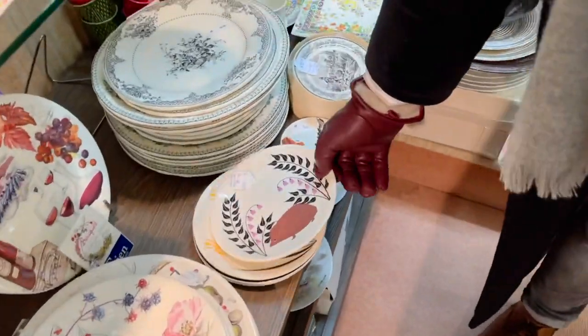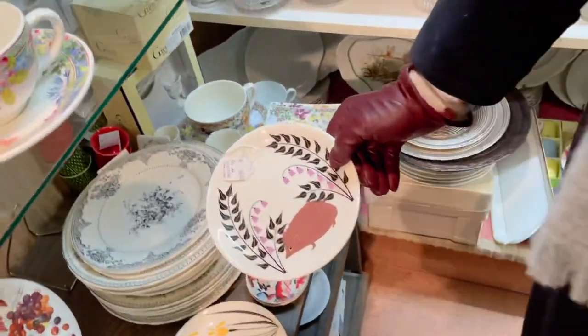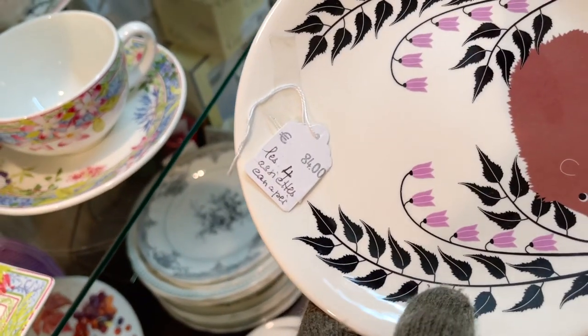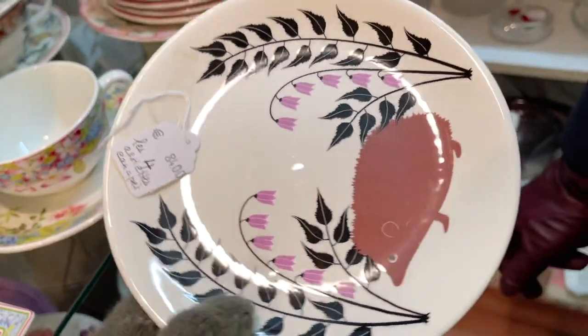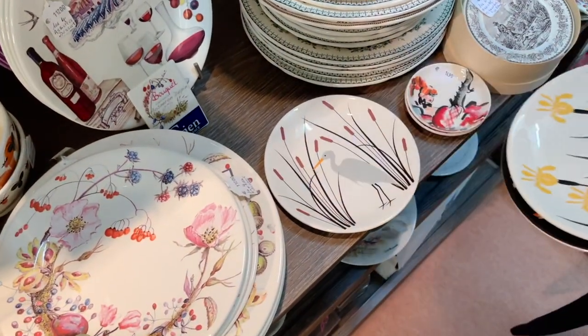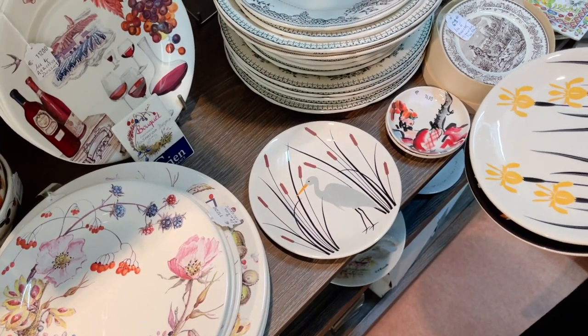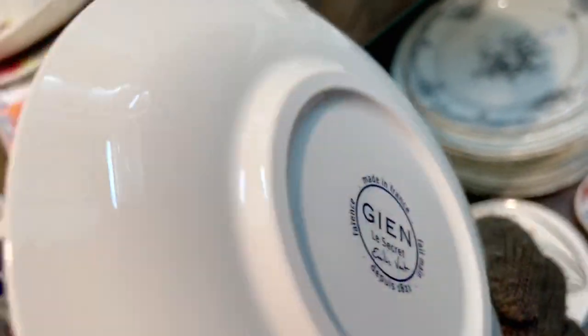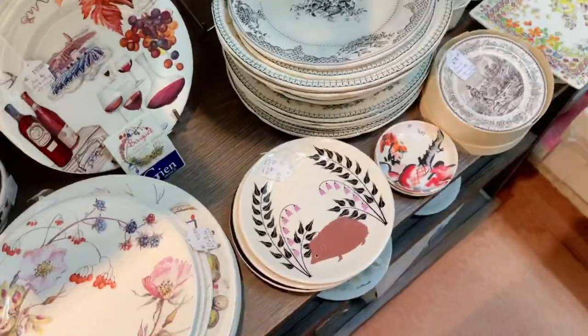Hedgehog. Is that €84? Oh, it's all different kinds of animals. It's €84. For the four? Oh yeah, what was I thinking? Total bargain. Bat, dragonfly, and... €84. I know, it's ridiculous. Eugene is lovely, but wow. Step away from the hedgehog.